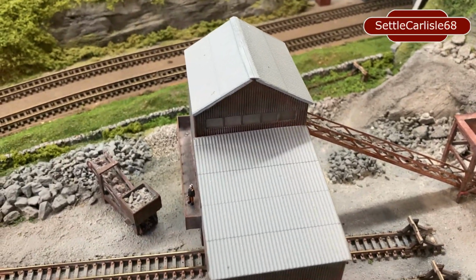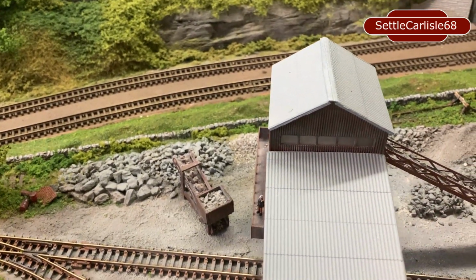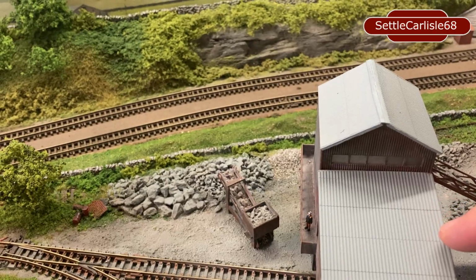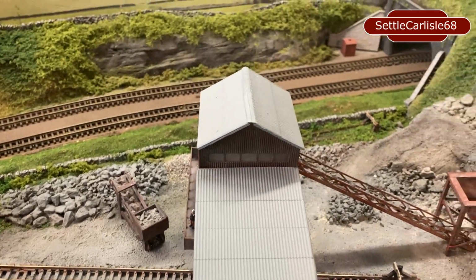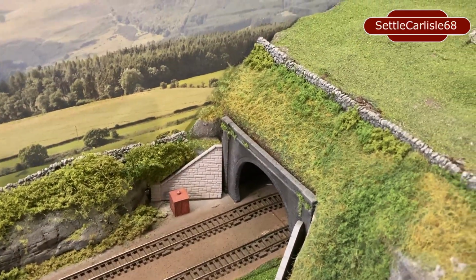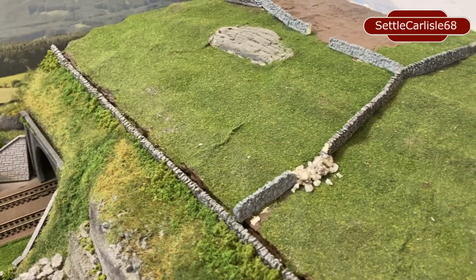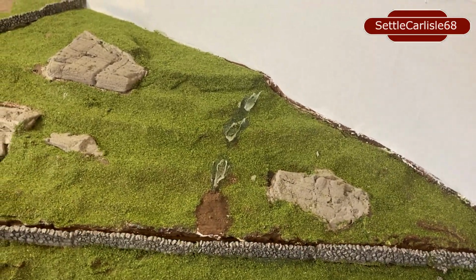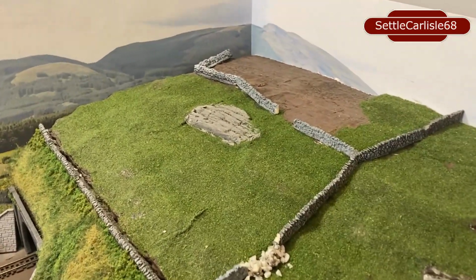I've just got to put a new roof on this building. I didn't like the previous roof. It was one sheet of corrugated metal, so I've replaced it with some spare sheet I had from the farm, in these separate panels, so it should look a lot better when that's all weathered and painted up. So moving along into the second tunnel, which is a larger tunnel. Same principle, the stone wall hides the join, and this tunnel as well is fully removable, for the same reason. So again, I've got to do all the scenery on this.